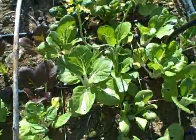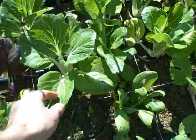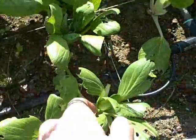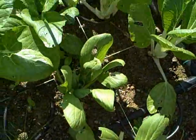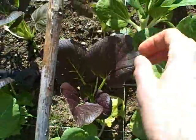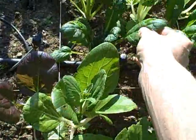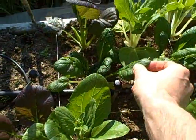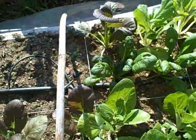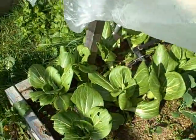Here's some bok choy that's also going to bolt, but I started this from seed. So I've got a couple types of bok choy. The white stem bok choy, here's a green stemmed bok choy, and then here's a red leafed bok choy. And here's a Savoy leafed bok choy with the green stem. Not many of those came up. I'm going to plant some more of them because I like the way they look, but they just didn't germinate very well.